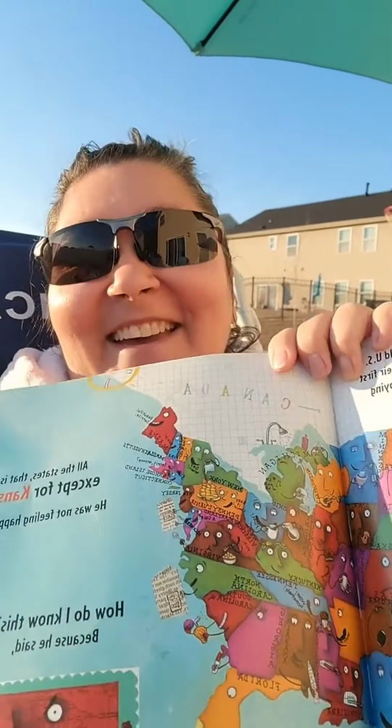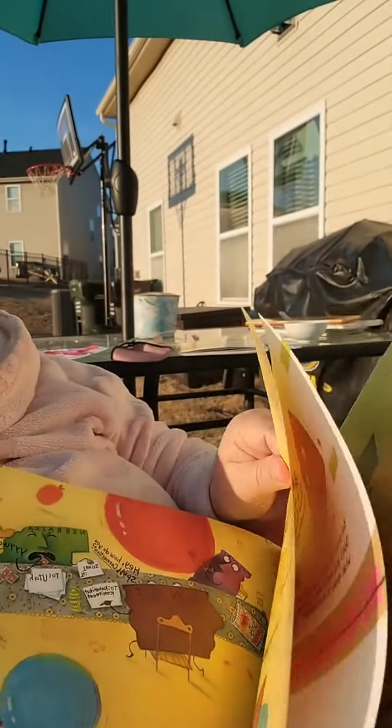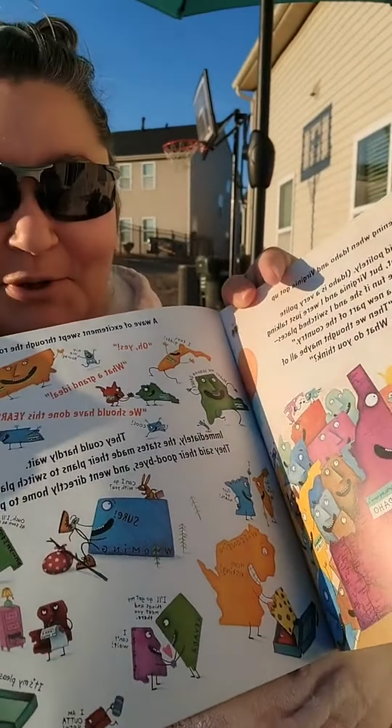And I love it because it gives them little things, like simple little reminders of where states are located in the United States. So, like, it's talking in here about how Kansas and Nebraska are right in the center, and that they're bored and they want to go and trade places with all of the other states. So you see how Kansas and Nebraska are together, but then they wind up trading places with all of the other states, and it just turns into a complete and jumbled mess. And it's a lot of fun.